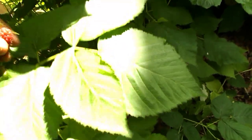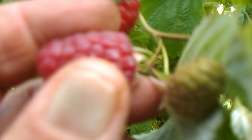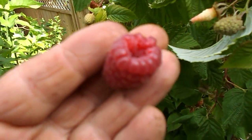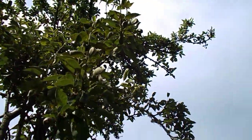Yeah, there it is. Man, it's got like little... Oh, it smells like citrus here. Here we go. Some raspberries. These are really big raspberries. Wow. Wow. This is a pear tree and it's loaded. It's loaded with pears. Figs, pears.